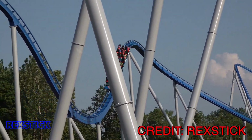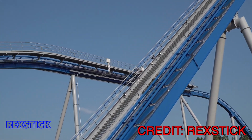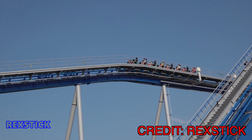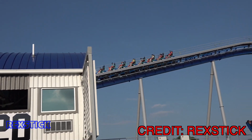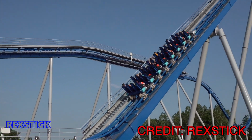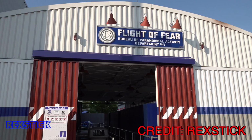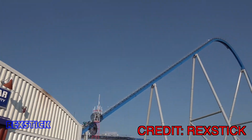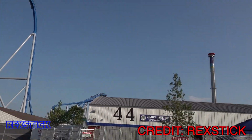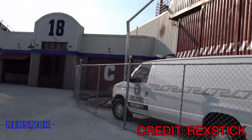Only problem is it is short. This is a short roller coaster. It is 1 second longer than Leviathan, actually, but it is a lot shorter than Fury. Fury feels like it goes on forever, while Orion really does feel like it's over too quick. And you really wish that there was something else to the coaster, because it just goes by very quickly.